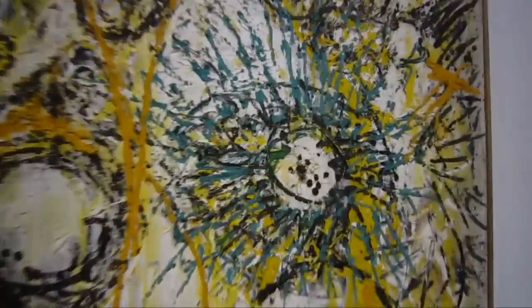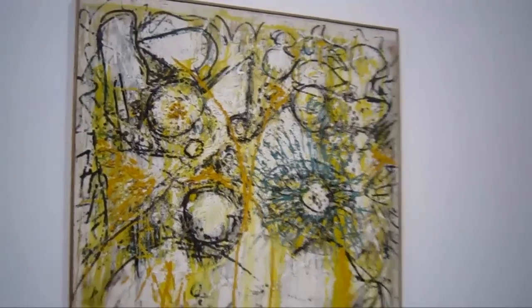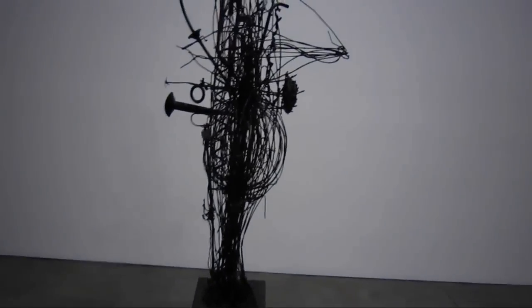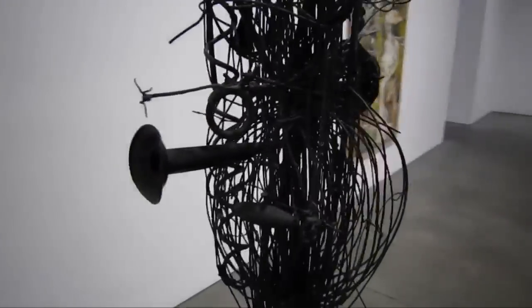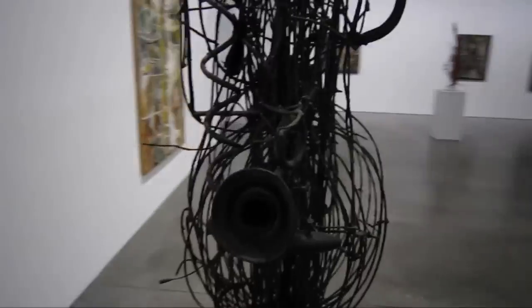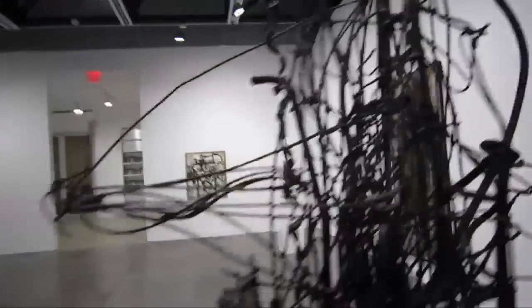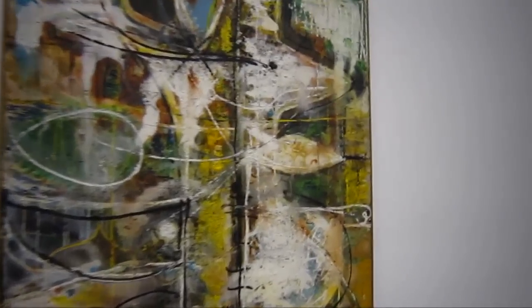I also am a big fan of his facture, his real thick use of paint. It's called Woman with a Horn. Looks like he's got some found objects in there. Wire and metal, painted black. It's called East River Sun.